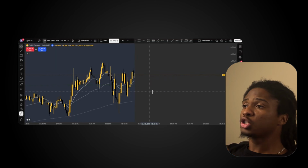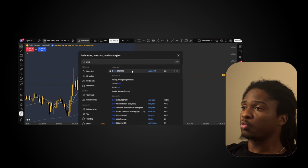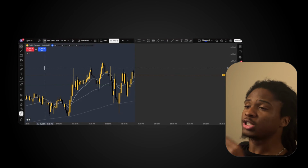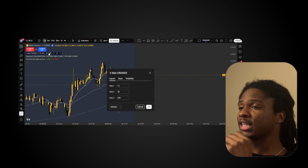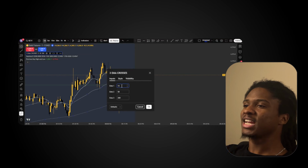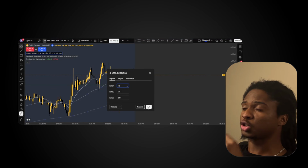To do that, open the chart and go up to the top where it says indicators. Click it, and in the search bar, just type EMA. Then click on it once, and you'll see a curved line appear on your screen. Now, to change it to 13, move your mouse over the EMA label in the top left corner. Click the little settings gear, and when it says length, type in 13. You can also change the color or make the line thicker so it's easier to see.